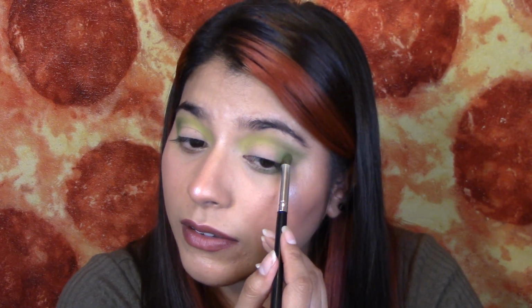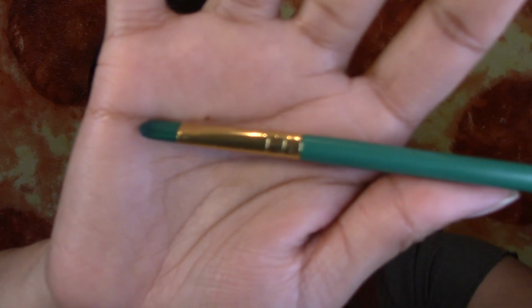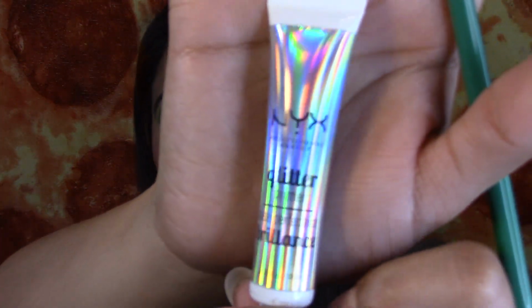Okay, I'm going back with that Half green, the one that I used out on the corner. Okay, I'm going back into that lime shade, build it up a little bit. Now with this little flat brush right here, I'm going to apply glitter primer by NYX, this one right here. And I'm going to put it wherever I want to put the shimmers.